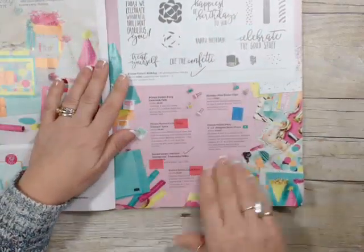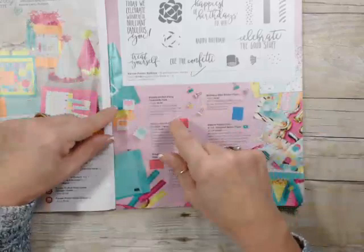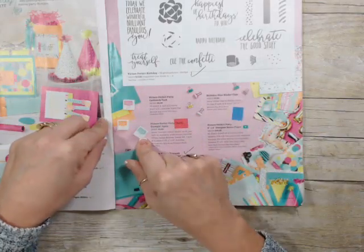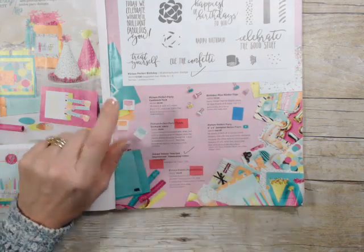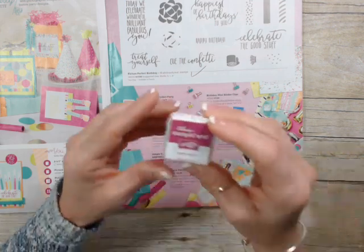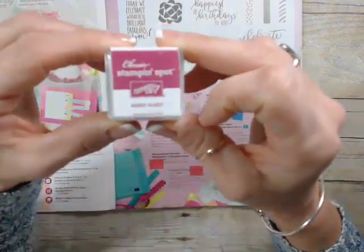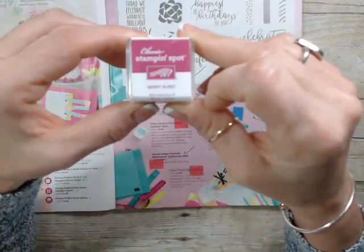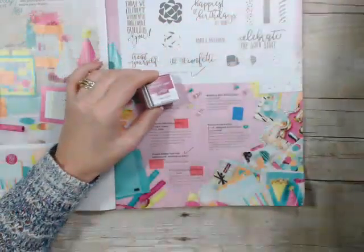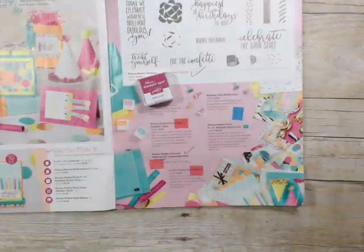Now, something new, I have little tabs everywhere for a reminder. Something new, do you see those little square things? Those are our stamping spots. Let me show you the size of a stamping spot. I thought I put one here, but I didn't. So I'm going to show you this. This is the size of a stamping spot. What is sweet about a stamping spot is that you can use your, well, this is not a new one. Let me grab a new one.